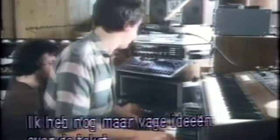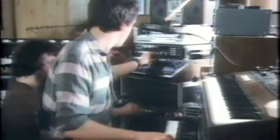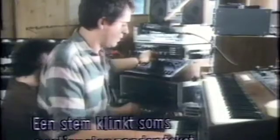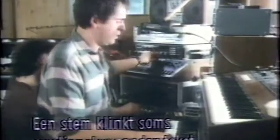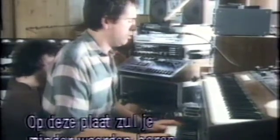At this point, I've only got outline ideas for lyrics, so I use odd sounds and noises from the voice, which I call Gabrielese. I think often that the naked sound of the voice is more emotive without lyrics, and I intend for there to be less lyrics on this album.